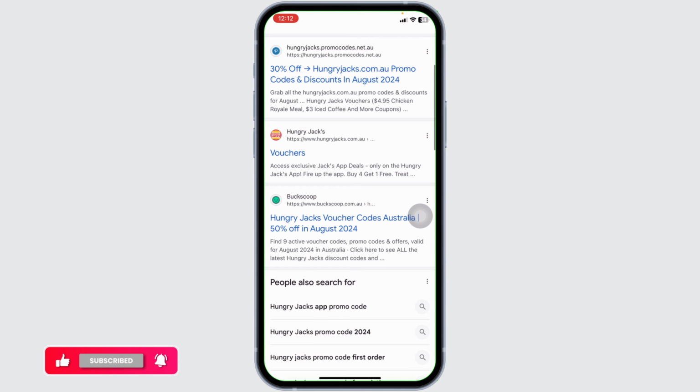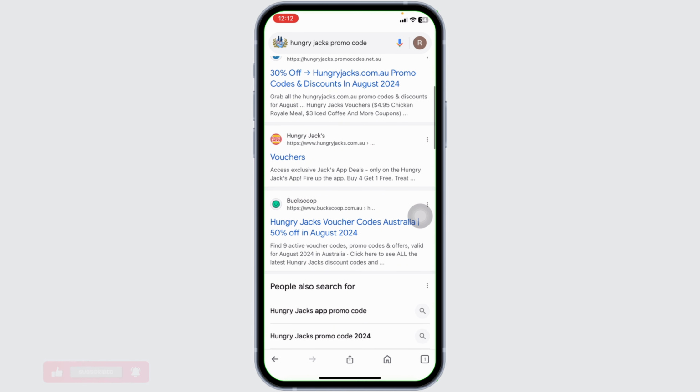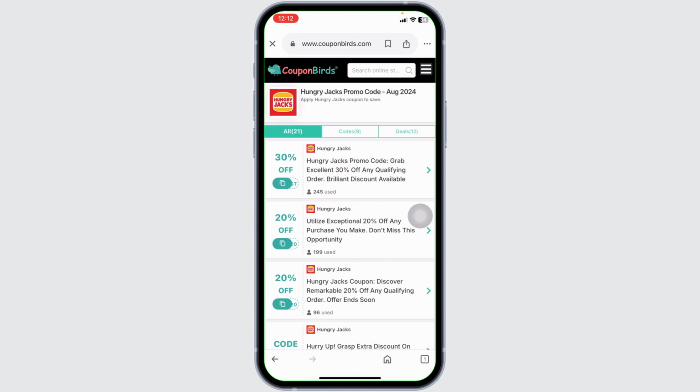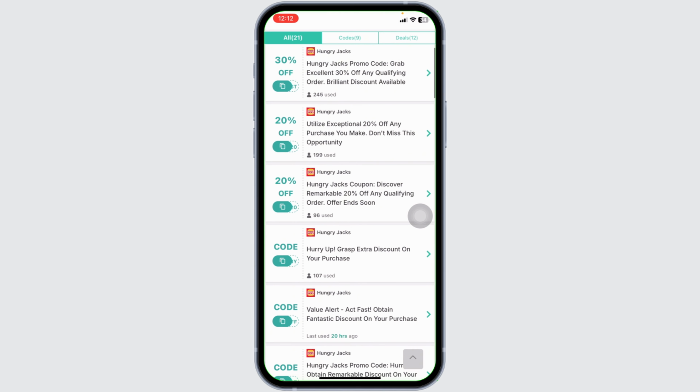Just scroll down and check out any of the websites and head towards it. I'm gonna use this one, Coupon Boards. Once you're on the website, you're gonna find tons of offers and deals for Hungry Jacks. Just scroll down and check out the offers.